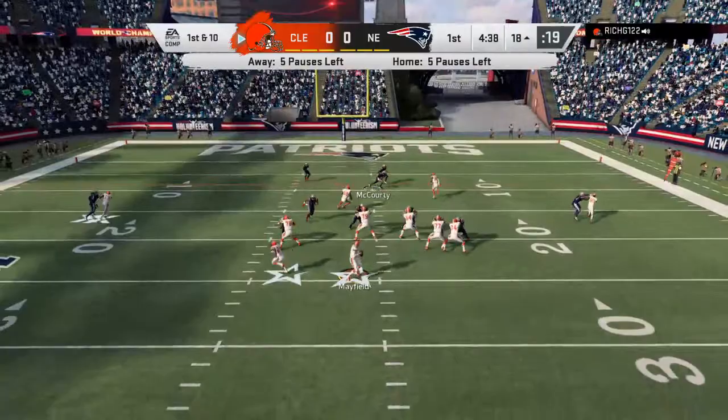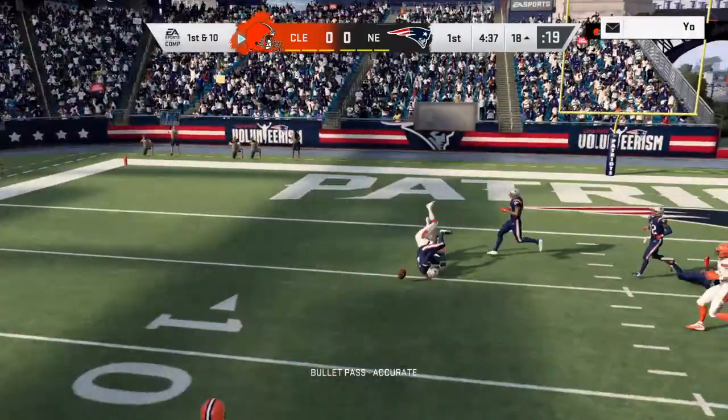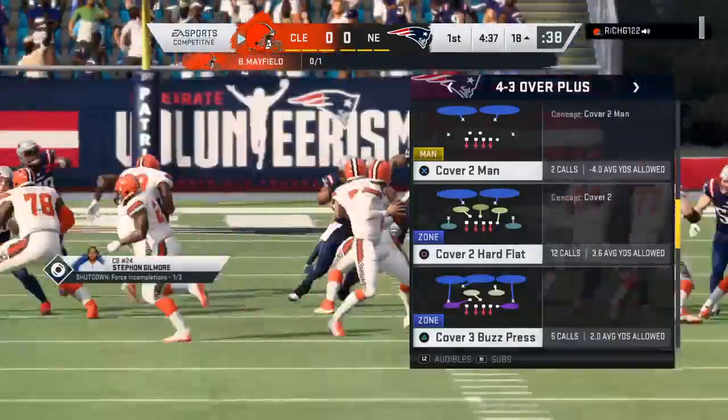Following the interception, Mayfield. And that's going to be incomplete. Too tough to hold on to that one.